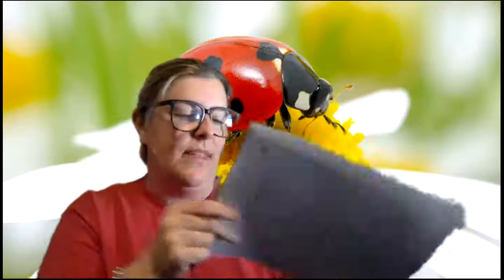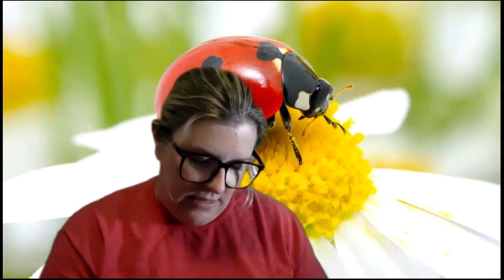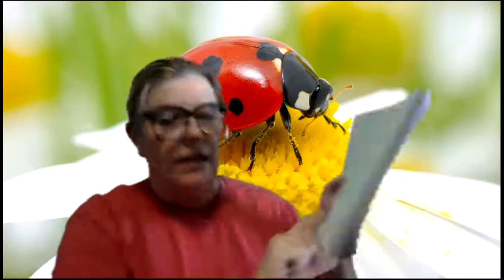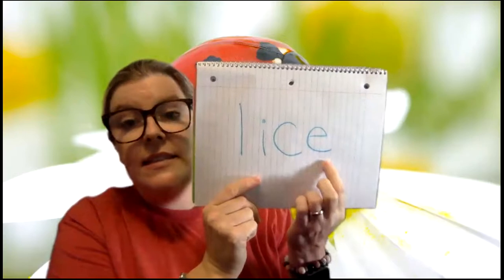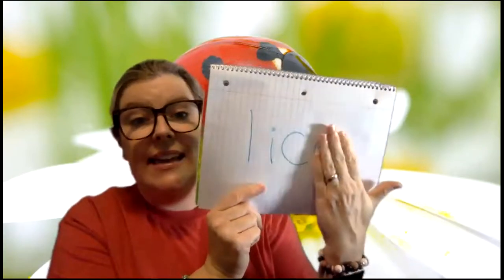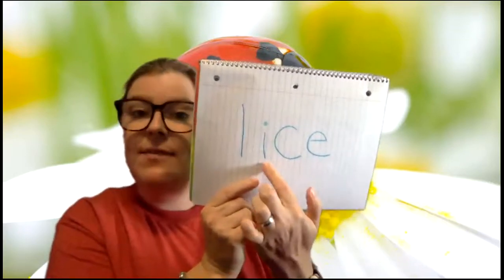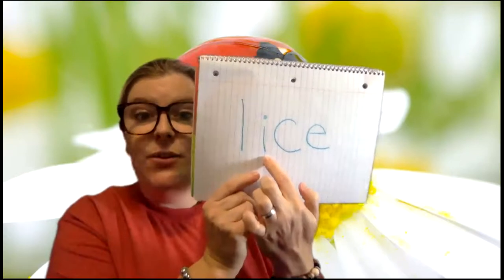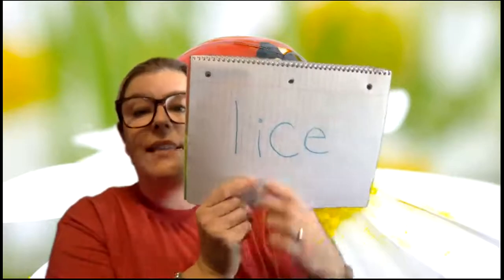Let's try another one. I thought this was interesting that the author would call a ladybug, actually, it wasn't a ladybug. It was an aphid, this. And they called it this word. Now remember, the E at the end is silent, so it doesn't say anything. And it makes this vowel say its name. What's the name of this vowel? I, you're right. And so this doesn't say anything, and this says I. So let's sound out this word.